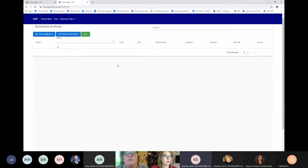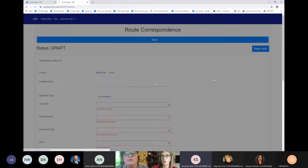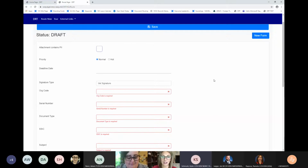So when you go to route a new document, I'm going to just walk you through how to do that. I know that most of you will not be doing this piece, but it's still good to know just from a starting point how this is all created. So we'll bring it up. Depending on connectivity, it can be kind of slow and lag. So please be patient, especially if you're opening documents. Sometimes it'll look like it's not going to work. It will. It just takes some time occasionally.